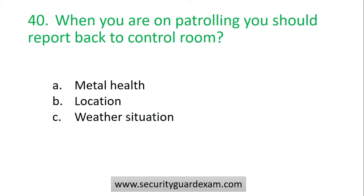40. When you are on patrol, you should report back to the control room: A. Mental health. B. Location. C. Weather condition. The correct answer is location. You have to report your location to the control room when you are on patrol.